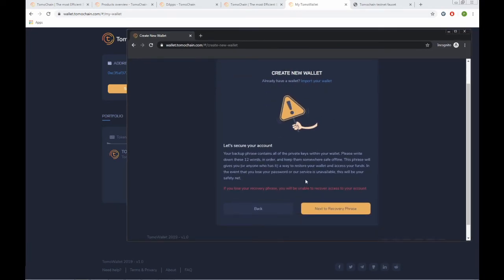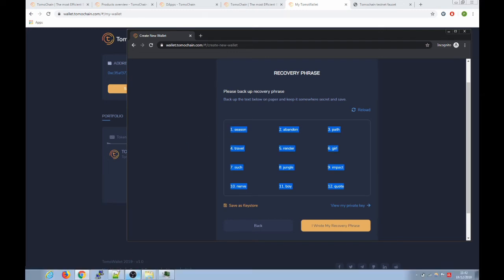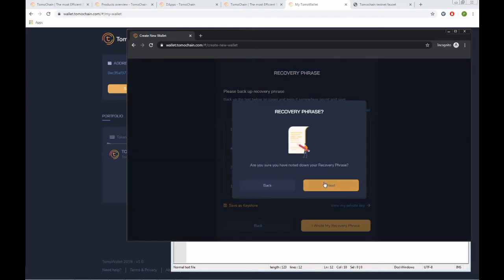Not sure if this is on the testnet or not. Let's just go ahead and create it and see. Okay, so I don't advise backing up your codes here, but as it's just testnet, that's what I'm going to do.